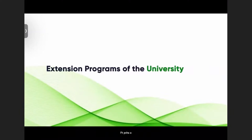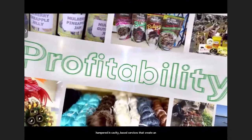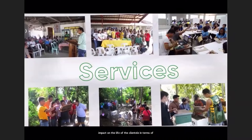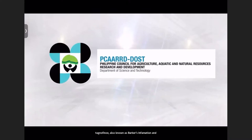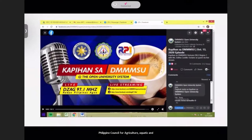Meanwhile, extension programs of the university are anchored in community-based services that create an impact on the life of the clientele in terms of productivity, profitability, and services for the enhancement of local government and non-government organizations. DMMMSU Tecnopinoy, also known as Farmers Information and Technology Services or FITS, has been named by the Philippine Council for Agriculture, Aquatic, and Natural Resources Research and Development as one of the country's active and functional centers. Kapihan sa DMMMSU, an extension program which is aired online, has also been reaching thousands of clientele.